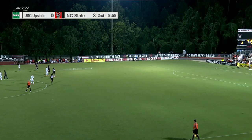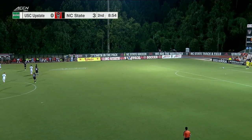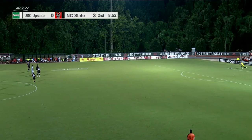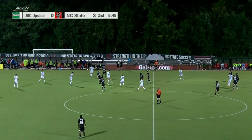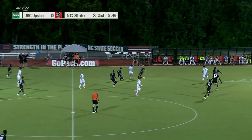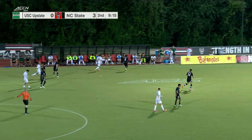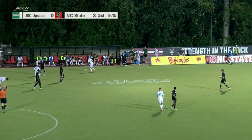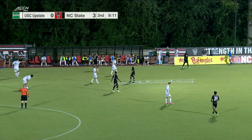With the last game against Radford, you always felt Radford were always in the game a little bit. They could always get something back. It was always within reach. But this second half, in this game against Upstate, NC State have just been relentless, just being on it this second half.